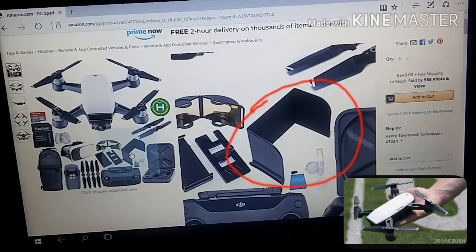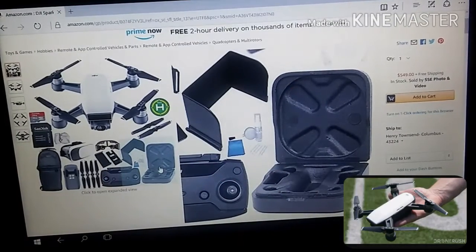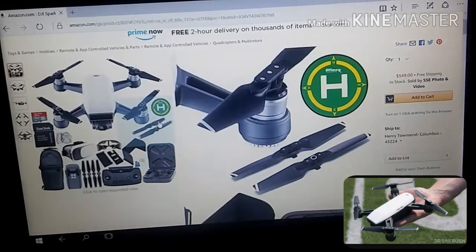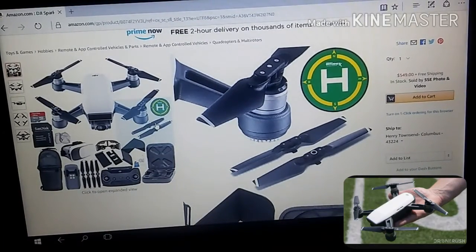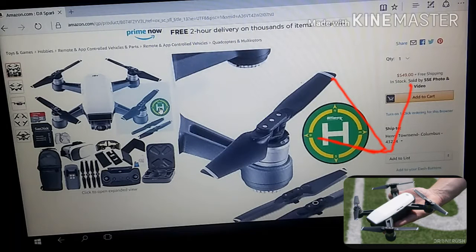Comes with a shader. That little black thing is a shader for the sun, a sun shader. I don't know what that is down there. Comes with another case though. I think that's a case that you get with the drone. I guess it comes with two extra sets of props and a helipad. Basically, if you are trying to fly in a grassy area, put the pad down and put the drone on top of it. The drone is small. You can just go and look it up on YouTube.